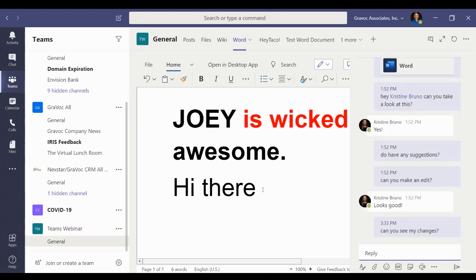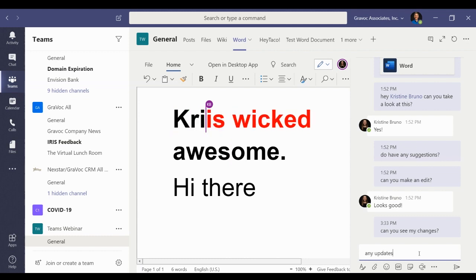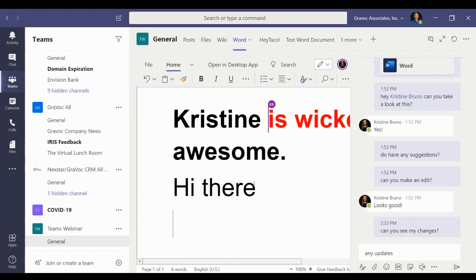So not only can you have a conversation about the document as it's being edited, I can actually see that Christine is in the document and starting to make changes. And I have a funny feeling that I know the change that she's going to make. I can ask her right from here, I figured as much. So that gets stored in Teams. And this is actually available to everyone.